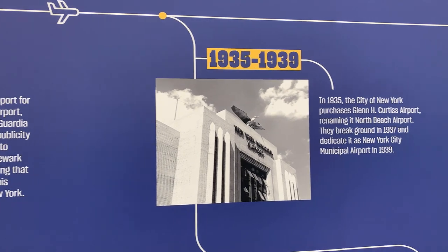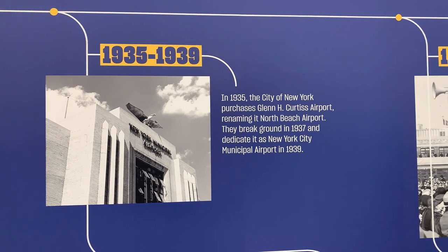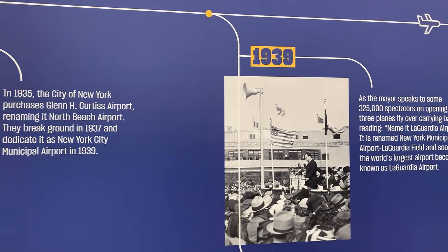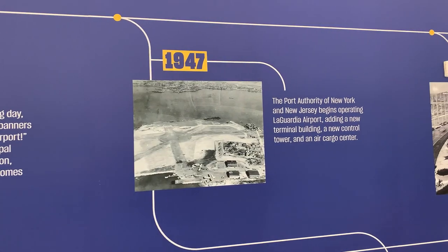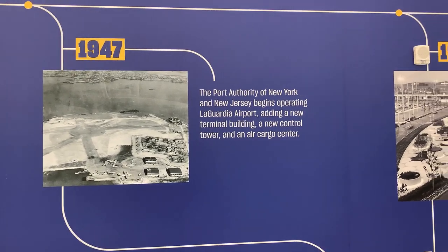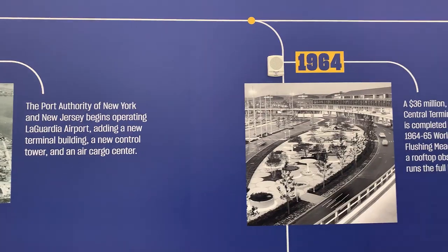Mayor LaGuardia refused to get off his flight when he landed at Newark. In the 1930s, the already existing airport on this site went through a few name changes. None of these names would last for very long because after LaGuardia's trip to Newark, well, the masses wanted this airport to be renamed LaGuardia. And by 1947, the Port Authority of New York and New Jersey became the airport operator and still is to this day. The Port Authority operates airports, bridges, and more in this area.